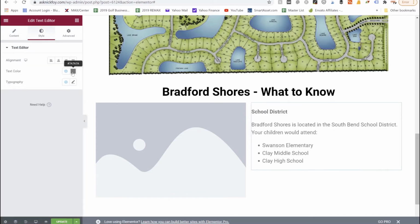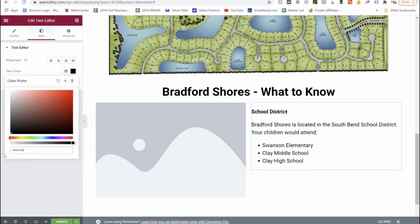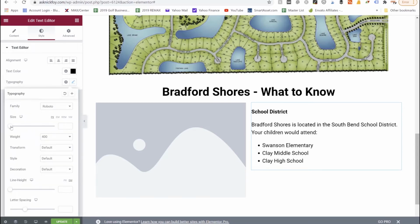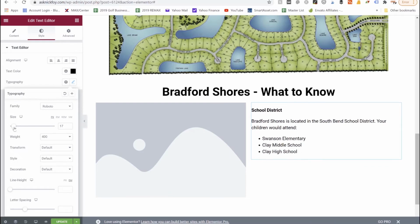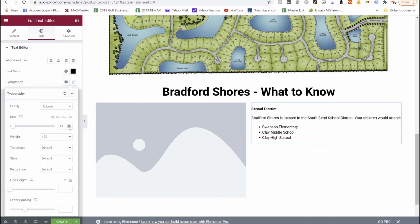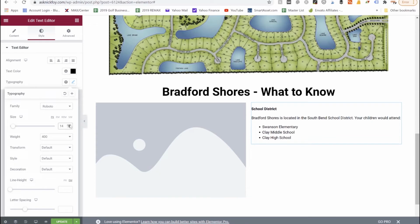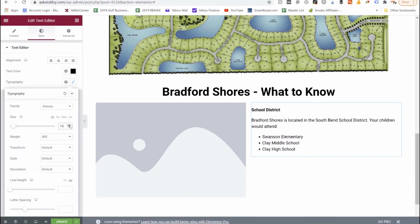So we'll come back to style again. I'm going to make the font turn black. Then we're going to go into typography again, and we're going to adjust the font size. And I'm going to put this at 12. Maybe we'll go 14. It looks a little small. All right, we'll try 16. Everything else looks good. So I'm going to come back to the grid.